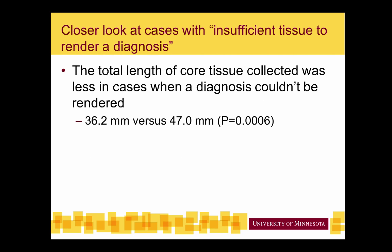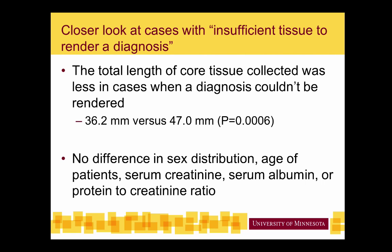And then I thought it was interesting to compare all of the diagnoses of insufficient tissue and all the other diagnoses that I could provide a diagnosis for. And I can tell you that as you increase the amount of tissue provided, the insufficient diagnoses have less tissue compared to when we can provide a diagnosis, which is no surprise either. And when we looked at those two groups, whether you can provide a diagnosis or not, there's no difference in age, sex, and other clinical or other data points.